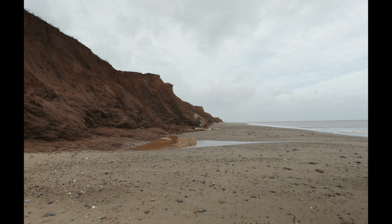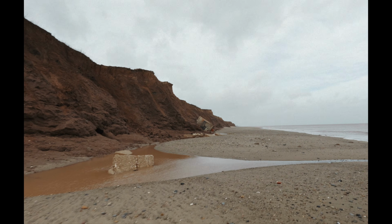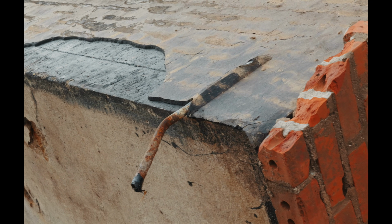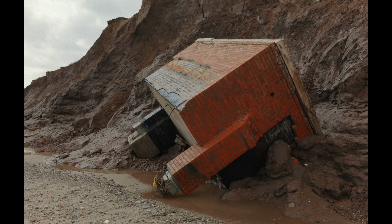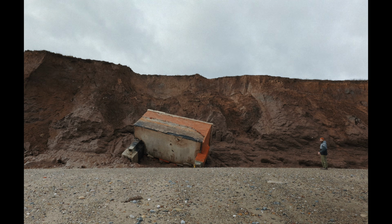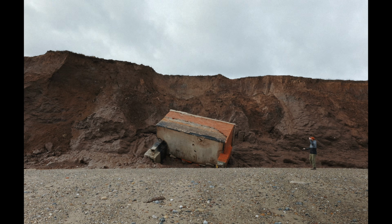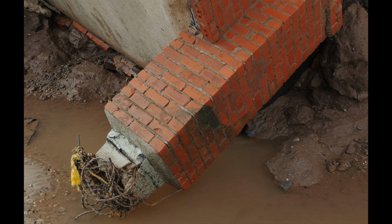There it is. What we've been looking for. Pretty wild to find this. And just crazy to think that this was 100 meters inland at one point, and the coast has moved in so far that this is on the beach now. Would have been a big access hatch with stairs, and it would have been flipped like this. So that's the bottom, and that would have been the access hatch that you go in. And then this, I'm assuming, would be some sort of ventilation.